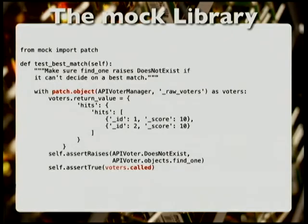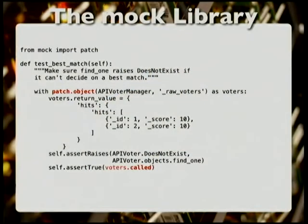So it binds this new mocked-out object that replaces raw voters to this value of voters. And then I can say, hey, your return value is such and such. Cool. Then I can do my test, make one assert, and then I can make a second assert that this method was called. So I did the return value, and it kept track of whether it was called for me.